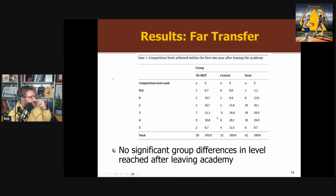The last result, when we look at far transfer, here are the results. Remember, they followed the people for 2 years after leaving the academy. What competition level did they reach? People that were in the NeuroTracker group, here's 6% of them reached the highest level, 30% the next highest, 23%. Here's the control group. No significant differences, right? So there's no significant relationship between whether you did the neurotracking or the control group and what level of play you reached. So again, no far transfer, right?